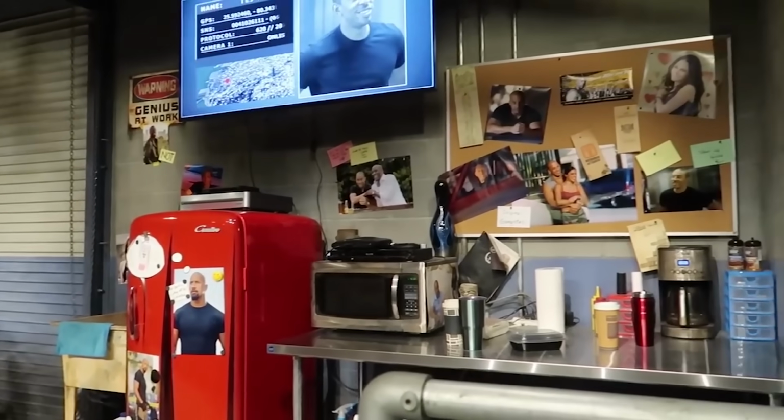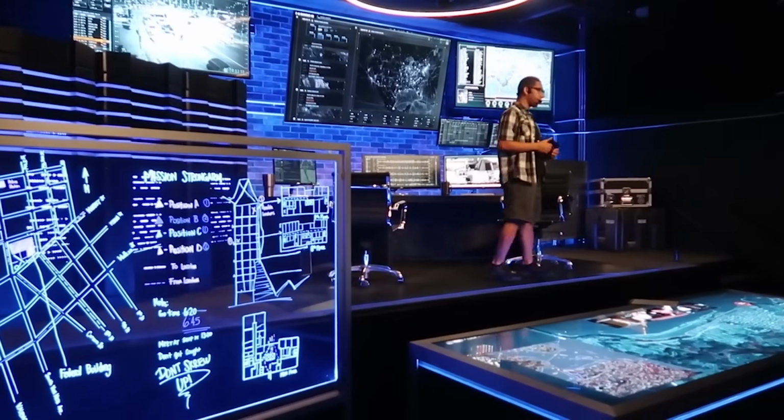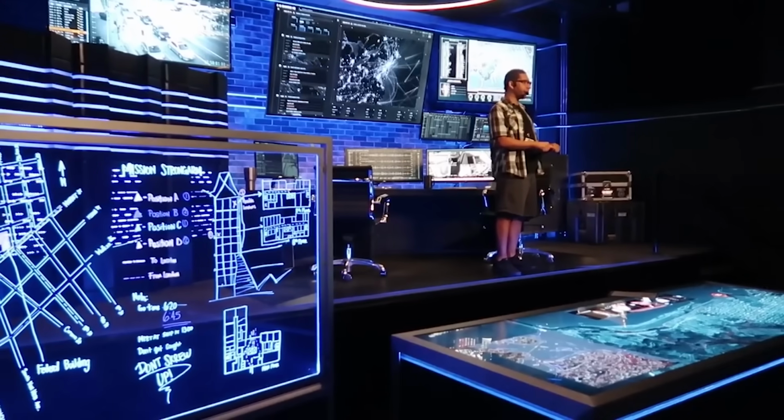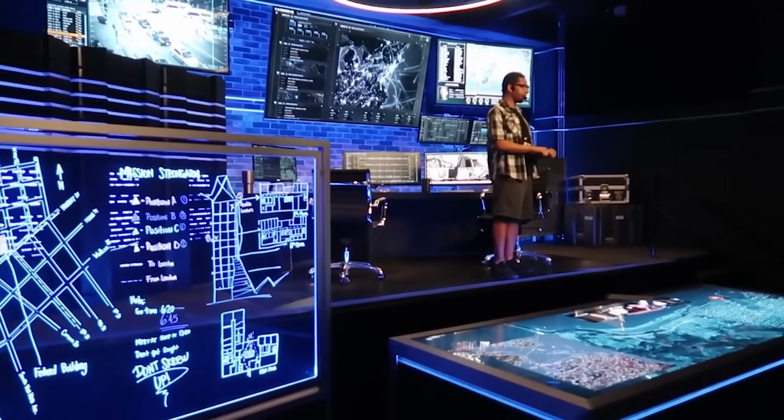Yeah, welcome everyone. And then after we leave the break room, we're gonna enter my favorite pre-show of this ride. This war room is pretty cool looking. Just take a look around, looking all blue and high-techy.